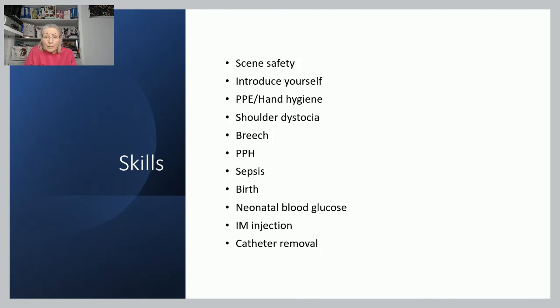Completing DATEXs, which is your clinical incident forms. In some trusts it's called that, in some trusts it's called DATEX, and all of these things tend to fall into the category of that need DATEXing.